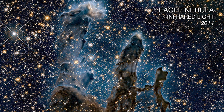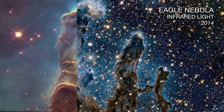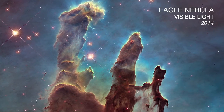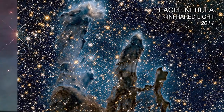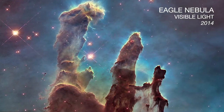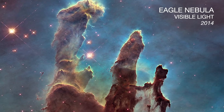But Hubble can also see things that our eyes don't naturally see, even if we were up close. We would actually see something that looks more like this. But how can we see this then, when our eyes would actually see something that mostly resembles that? And the answer to that question lies within Servicing Mission 2.